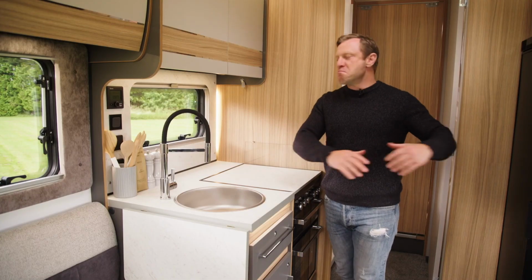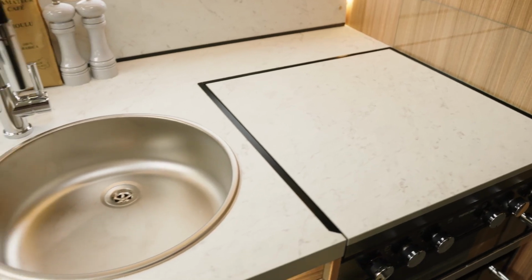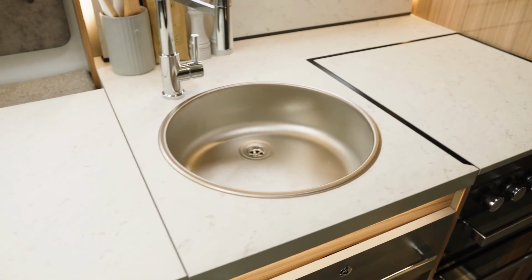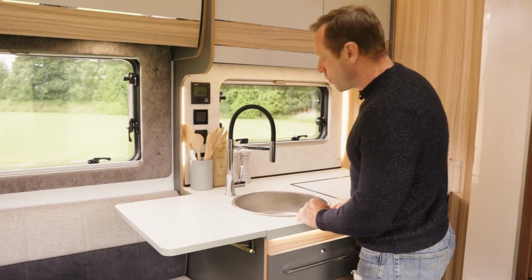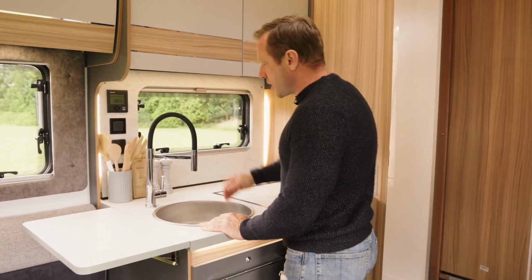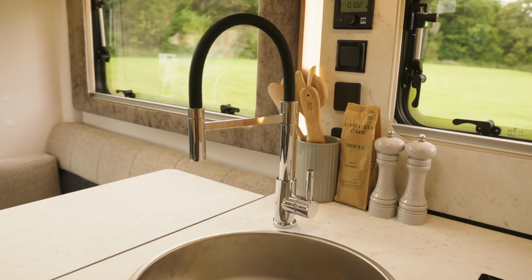So in the kitchen there is masses of space to create your next culinary masterpiece. We've got this beautiful white marble surface area here, which can be extended by popping that up. There's the big sink, and there's the new design of flexible mixer tap.